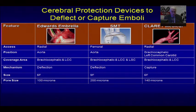Some cover the three cranial vessels with essentially a sac that is porous and collects the emboli. Others, as you see here, go up into the individual vessels themselves. So there are various variations in the types of inventions, and no one really knows as yet which one will be successful. We're going to start trying this one from Edwards Laboratories.